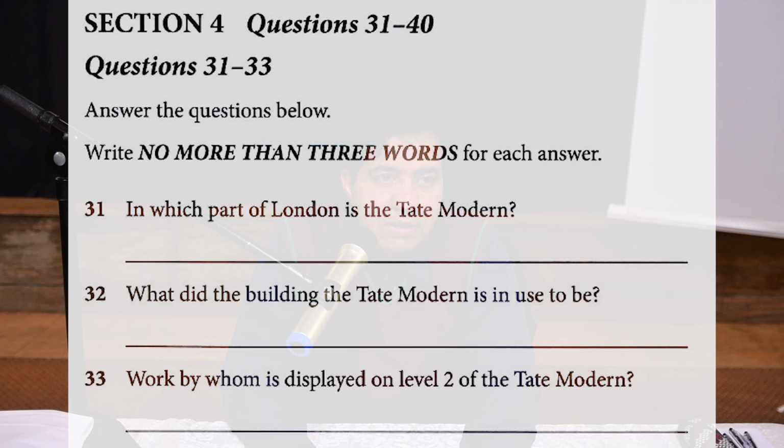So, contemporary artists, very good, and make sure you know the right spelling of contemporary. Okay, contemporary artists.